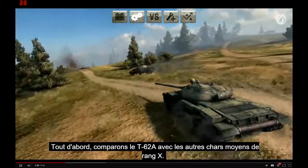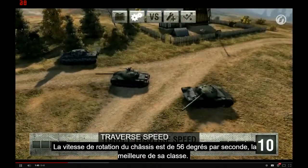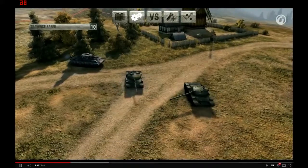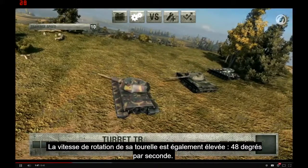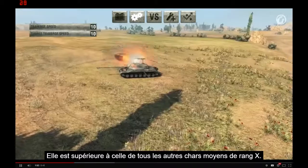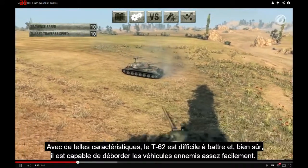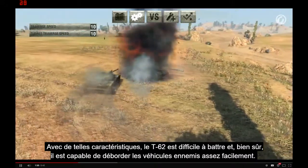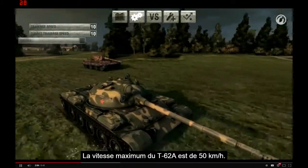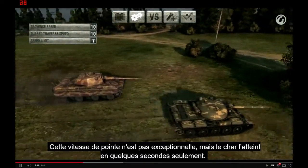First, let's compare the T62A with the other Tier 10 medium tanks. Hull traverse speed is 56 degrees per second, the best in its class. Turret traverse speed is also high, 48 degrees per second. This is higher also than any of the other Tier 10 medium tanks. With such characteristics, the T62A is very hard to outmaneuver and, of course, is able to outturn enemy vehicles rather easily. The T62A's maximum speed is 50 kilometers per hour. This top speed is not exceptional, but the tank reaches its top speed in just a few seconds.